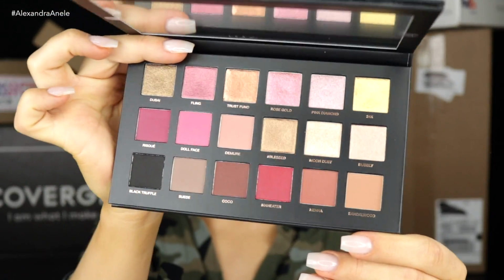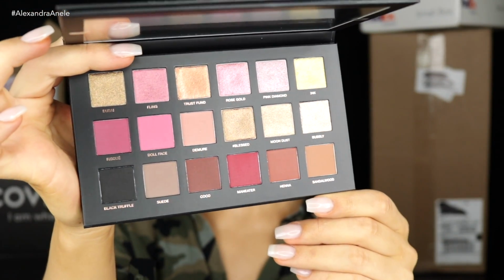So this is the palette. It's got pretty colors. We've got a lot of nice pinks, some gold tones, and some neutrals. It's pretty. I don't know if it really screams my name. I'm gonna give you guys some swatches though. Oh, doll face. Is my camera shaking right now? That's doll face. That's pretty nice.